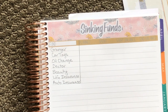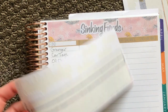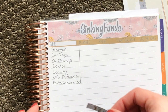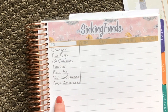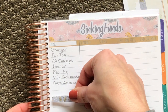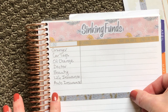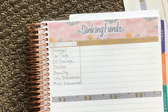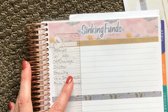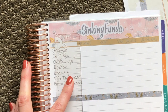Then we are going to, do I have any thin washi left? Yes, I do. We're gonna use a thin washi strip. I'll leave a couple more just in case I want to add something to a sinking fund. Then I'm going to use this. Actually, let's just go ahead and write in all the lines, and then that way they're taken care of.